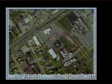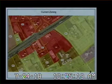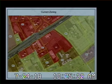This is an aerial view of the site. You can see it's right in the middle of downtown Crestwood. The subject lot is circled in red. This is the current zoning of the area. As you can see, the lot is zoned C3. There's C3 to the north, R4 to the south, R2 to the east, and C3 to the west.